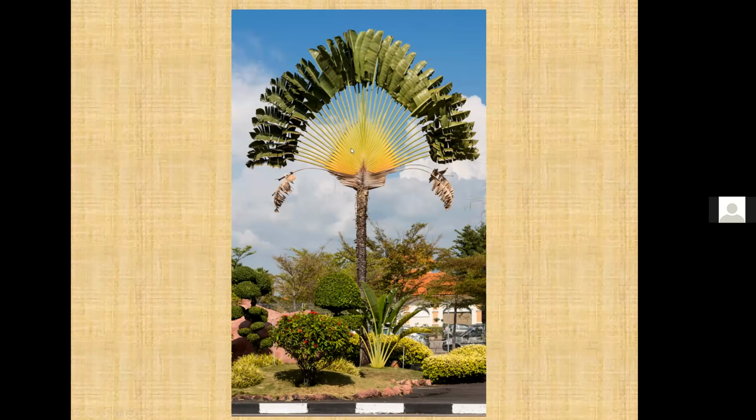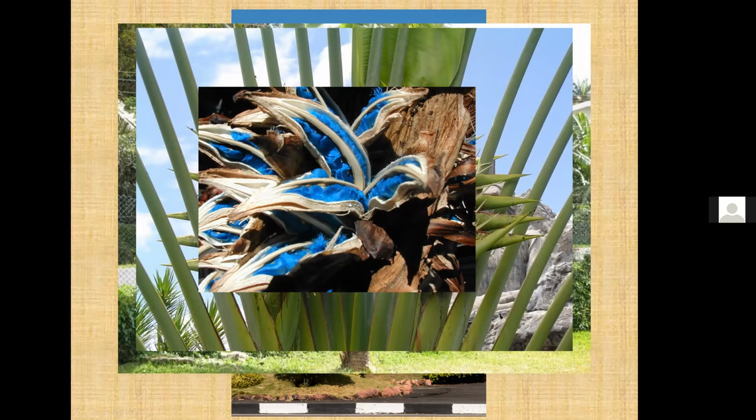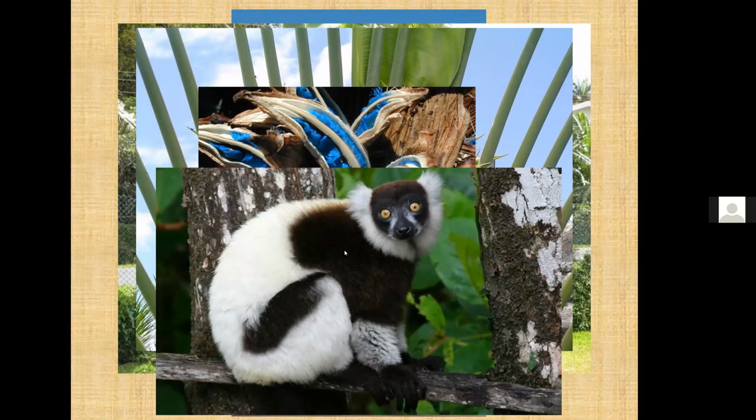If you guys have ever watched the shows of your little kids or your grandkids, and the traveler's palm, the flowers, look at those seed pods. This is a seed. That's blue. It's gorgeous. And here's the pollinator. This guy is the only one that's strong enough that when that thing is flowering to get his hands in there, his opposable thumb, pry it open, stick his snoot in, lap up all the nectar, and then he gets a face full of pollen and goes to the next one.